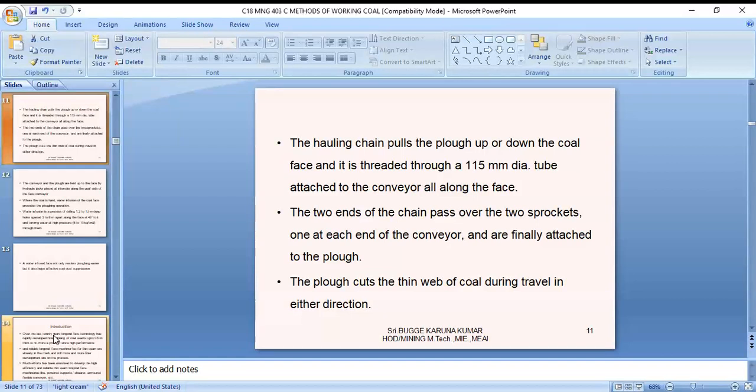The hauling chain pulls the plough down the coal face, and it is threaded through a 150 mm tube attached all along the face. The two ends of the chain pass through sockets on each end of the conveyor and are finally attached. The plough cuts a thin web of coal for travel in either direction.